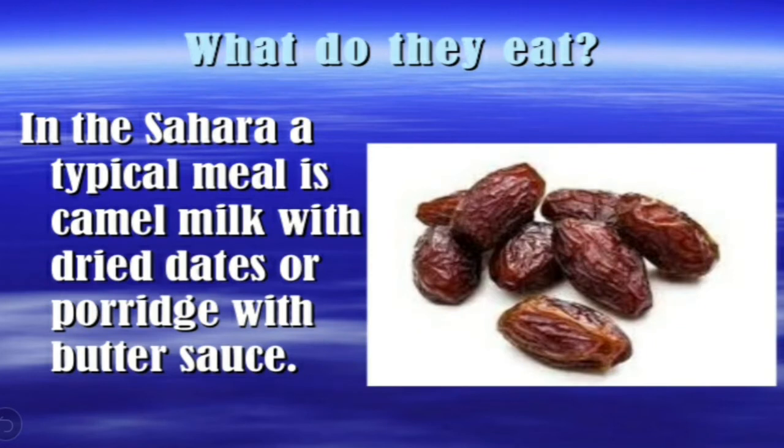Now you might be wondering, when they live in the desert, what do they eat? So in the Sahara, a typical meal is first of all camel milk. So they drink camel milk with dried dates or porridge with butter sauce. So this is their food.